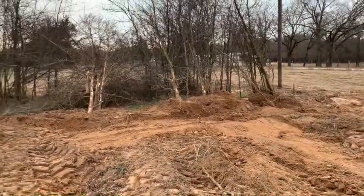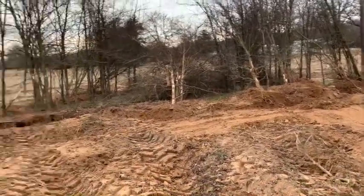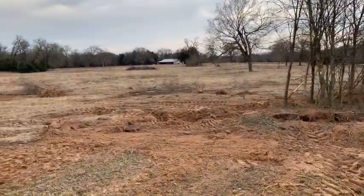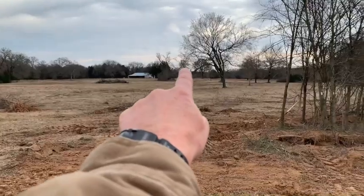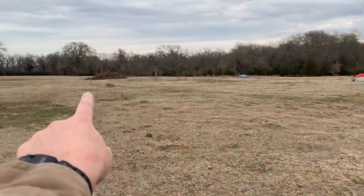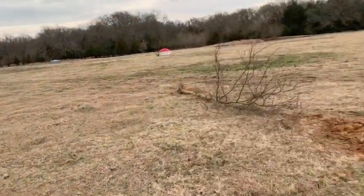So we'll get there. The biggest problem is just how wet it is and the fear of getting the tractor stuck. But you can kind of see on the horizon, you know, we did this way over there before. We got a burn pile there. We got a burn pile here. We're cleaning the place up.